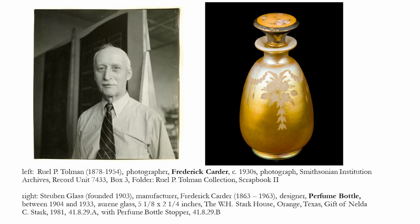And as you can see in the perfume bottle on the right, the luster of the glass, to which he then applied decoration. And this aurene glass that Carter developed was a competitor to Tiffany glass at the time, and was a very successful line.